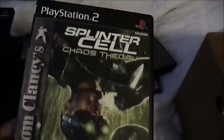Splinter Cell Chaos Theory for the PlayStation 2. Currently a title I'm trying to sell. It's got some label missing from the disc, and it's complete, however. And the disc is in all right shape, it's got minor scratches, but it works. It's what I have for sale, just a best offer. Don't know if I'm going to do any online sales here. I'm just selling them through Facebook and a site I use, Kijiji.